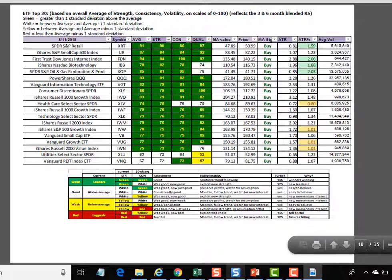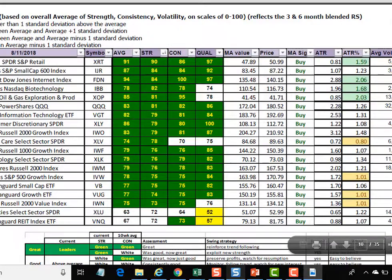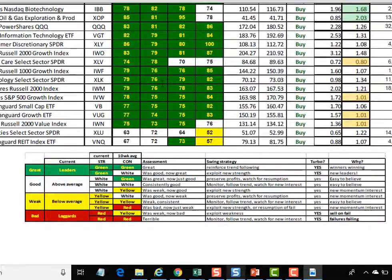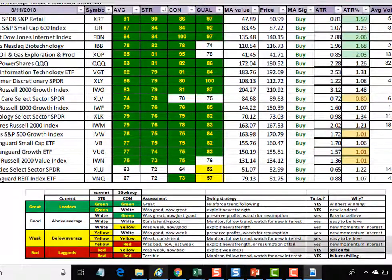So this may be part of a secular trend up. And again, when I see green and white, just so you can see this a little easier, green and white, that was something that was above average on the 10-week and is now great. It's now green on strength.